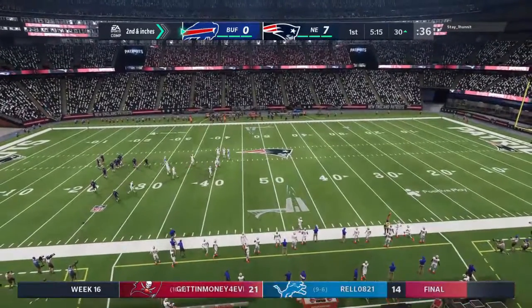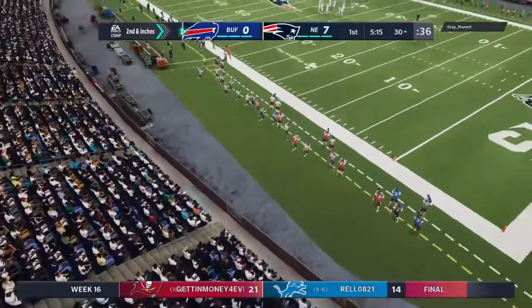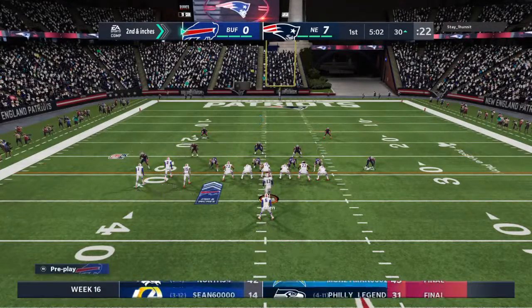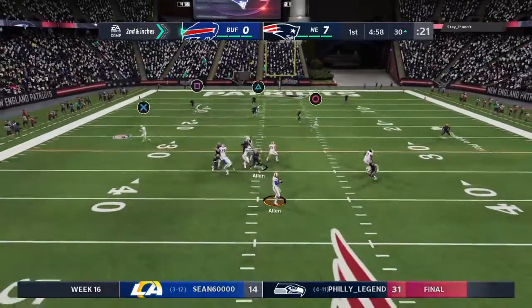Well, no slow start here. A couple nice chunk plays back-to-back. I love the momentum that they're showing here early because they did it both ways, right? Threw the ball on 1st down for a nice chunk of yardage. Came right back and ran the ball. Looks like they got the defense set back on their heels. Let's see if they can keep this moving.